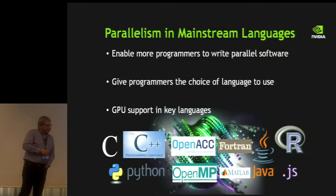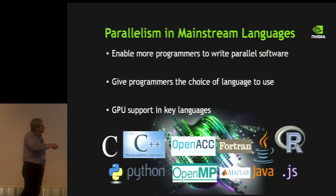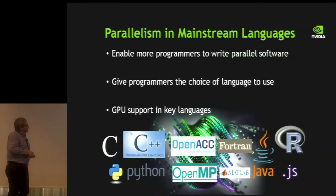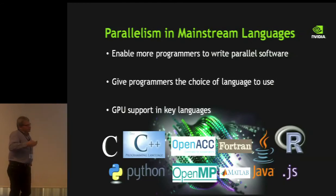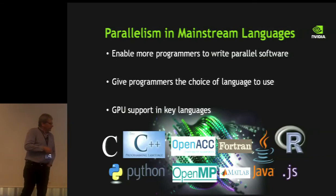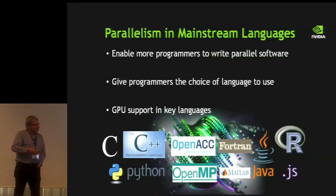Therefore, we are working together with a lot of language standardization organizations, for instance, with the C++ standardization organization, or with Fortran, or also with Java, in order to bring parallelism into the language standards, so that you don't need CUDA or OpenACC or other GPU languages to use a GPU.